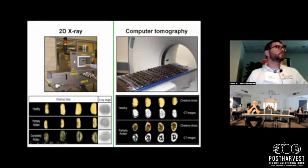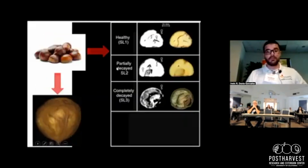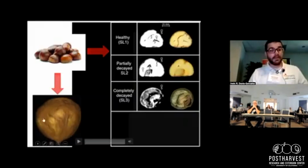Roberto knows this machine because that's what Tomra bought. This was actually in Belgium. I took that picture myself. And we can look at the difference between a 2D image and computer tomography images. But again, this is not commercially available. Let's look at other examples.